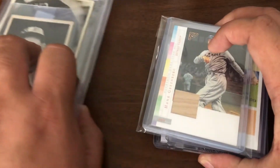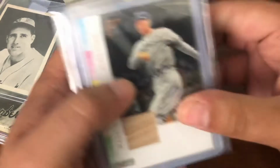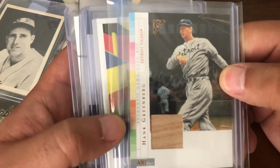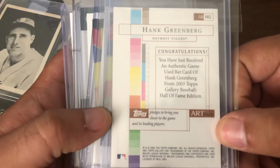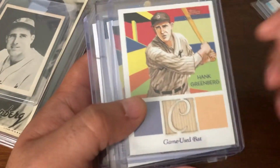Many of these you've already seen, but when I find them for a good price, I really have to jump on them. Because what the heck? Starting off, Topps Gallery. Hank Greenberg Bat card. Not numbered. And this is from 2003.